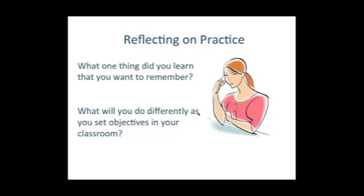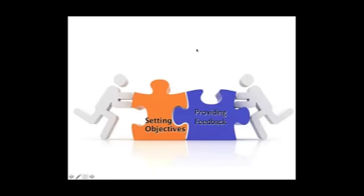Remember, one of the objectives that I posted at the very beginning of the session was to think about something that you're going to try in your classroom in the next 2 weeks. Think about that now. I'll give you about 30 seconds of self-reflection time. Okay, so hopefully you've come up with at least one thing that you can try differently in your classroom with setting objectives. And now we're going to begin with the next piece of the puzzle, adding and connecting, providing feedback.